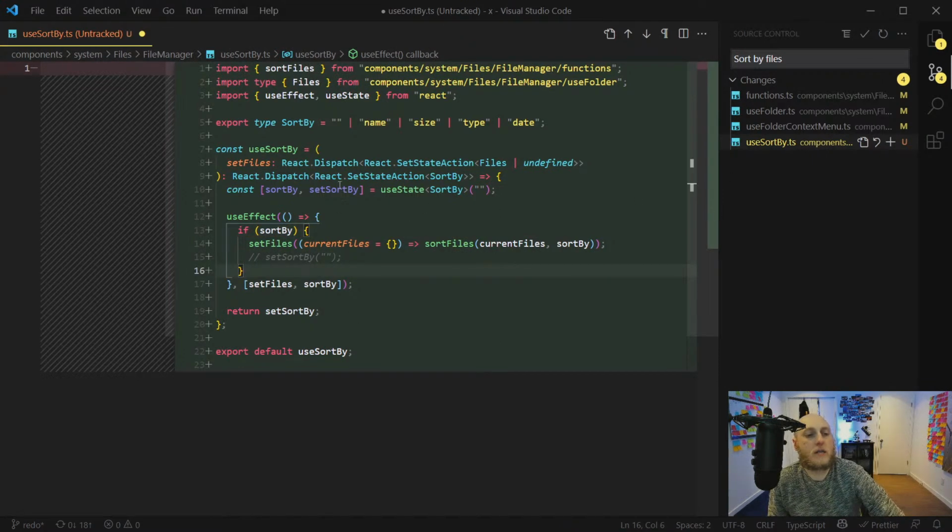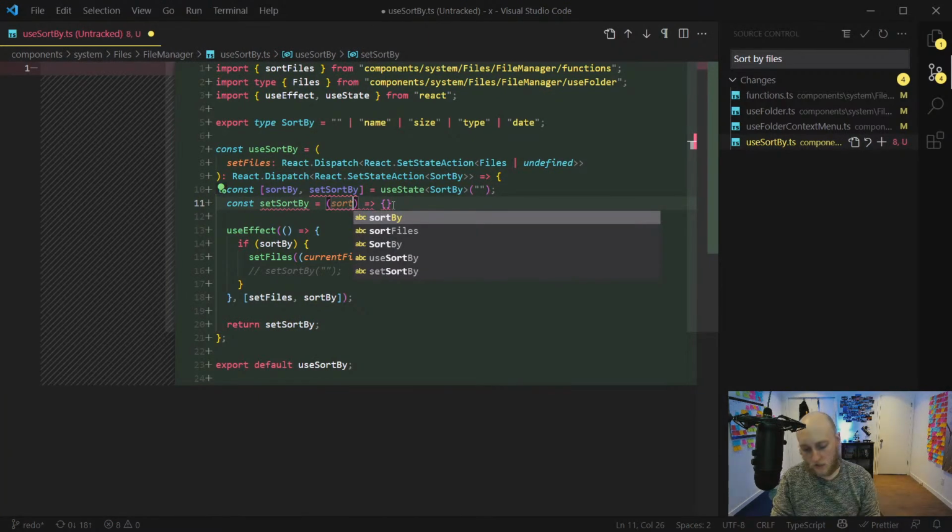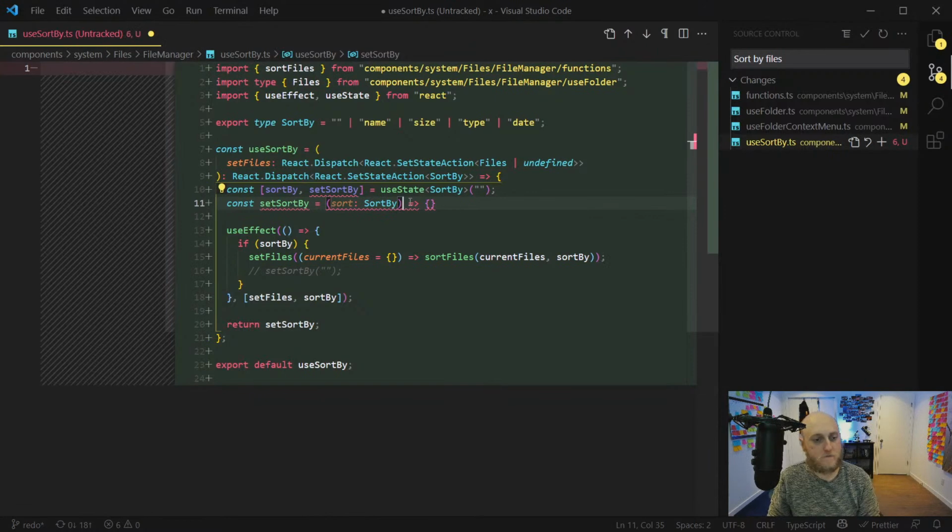I think the trick is that I have to just change this command. So what if we just say, I'll call it set by sort by. I won't change its name. And it's going to still get a sort by. Sort. I don't know what to call it. There's too many sort bys here.